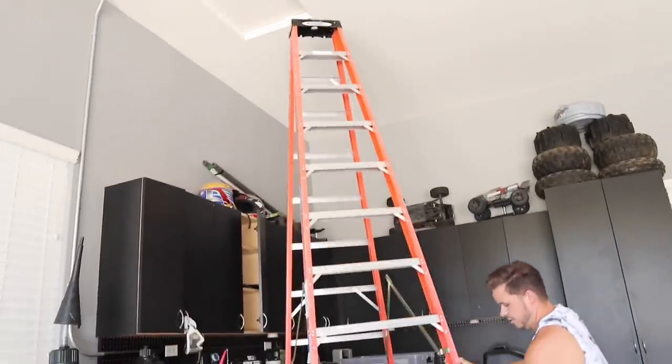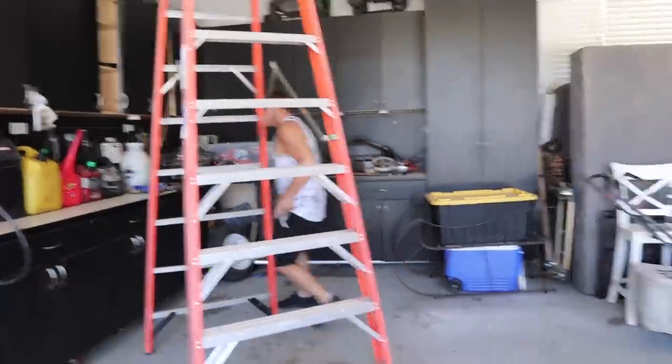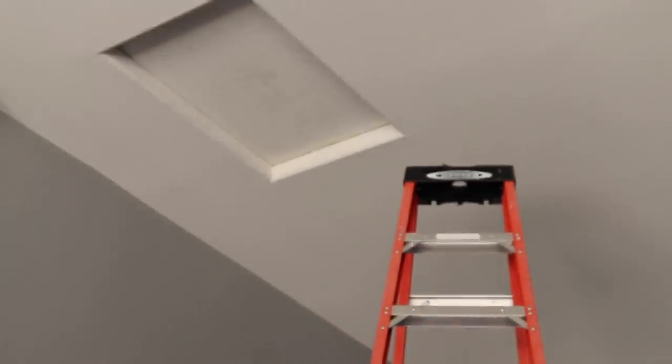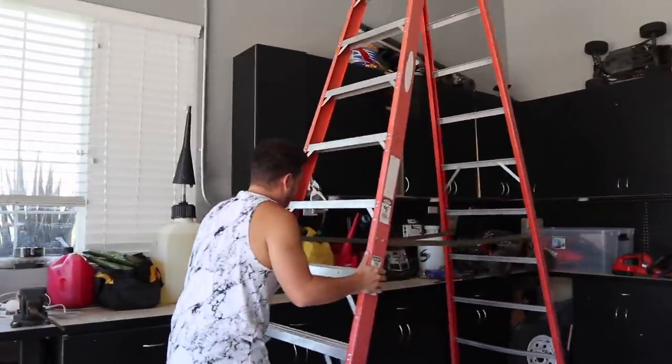Yeah, how did we even get a ladder this big? This is crazy. It's like all the way up and we might bump our head up there. Yeah, you gotta be really careful, because if you climb to the top, you definitely bonk your head. Don't bonk your head, Brian.